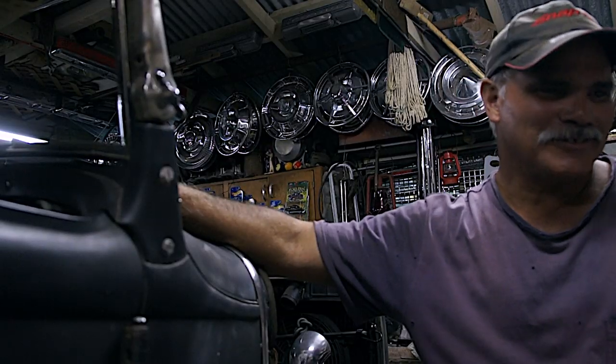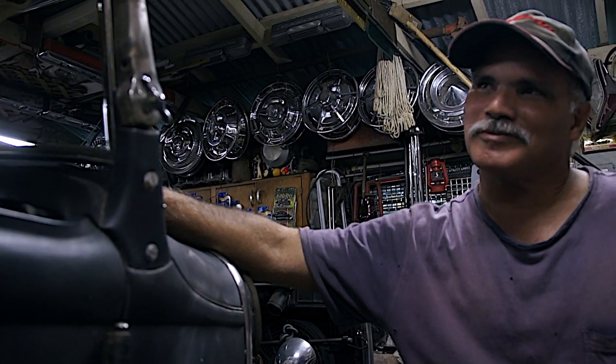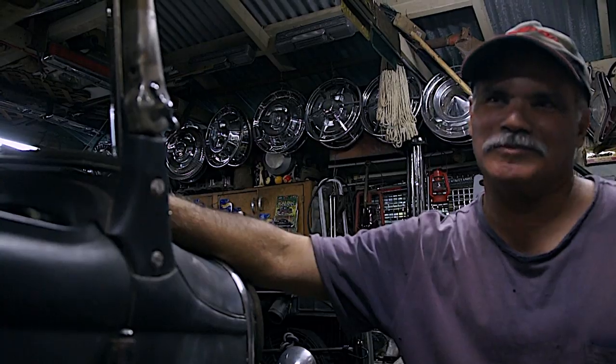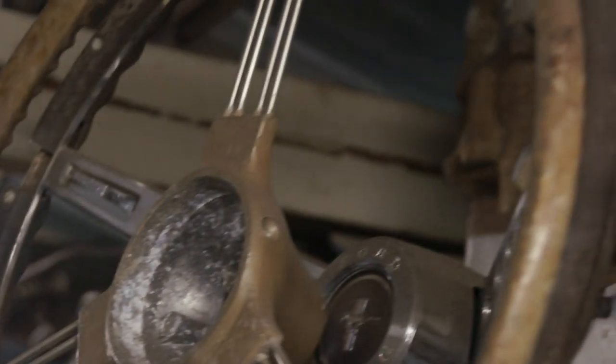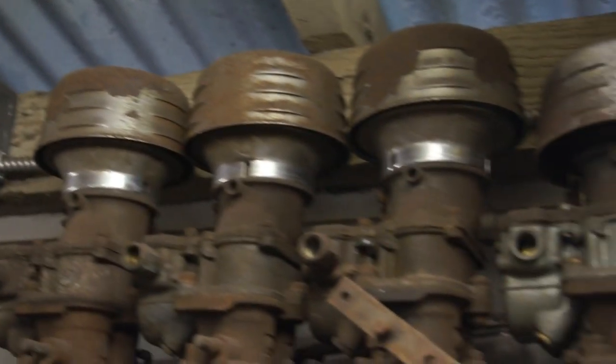Born and raised in Hawaii, raised with cars, raised with a wonderful father, a hot rod dad, or more of a custom man. He loved his customs. He was just like any of the old time customs. As long as he had a torch in his hand, he was fine. I grew up with cars. I grew up looking at all of these little pages and things like that.